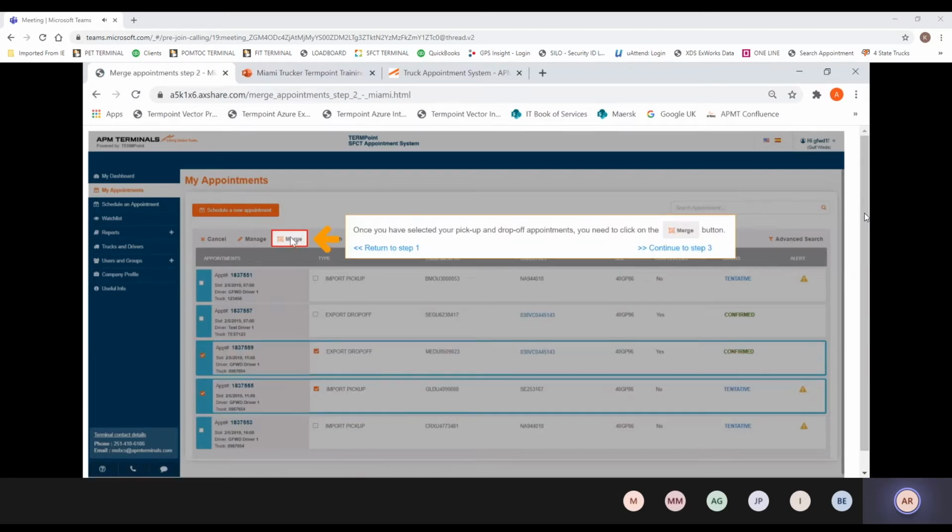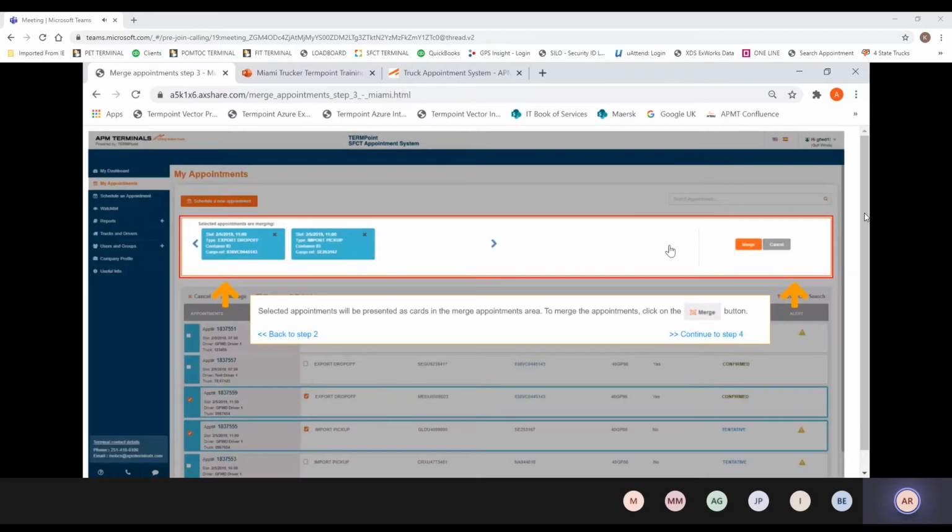And then I'll go up to my merge button up the top there. And there you'll see in the top pane, I've got my two cards, one for my drop-off, one for my pickup, okay? And once I've checked the details of that, oh, and by the way, if you have any conflicts, so maybe you've got a different slot for them, or maybe the driver is different, you'll get a prompt to say, can you choose which driver you want for your new merged appointment? Can you choose which slot you want to keep? So if there is any conflicting data, you'll be given a chance to resolve it.